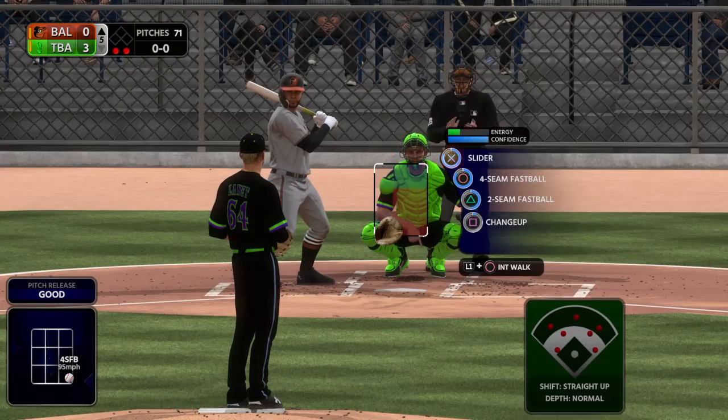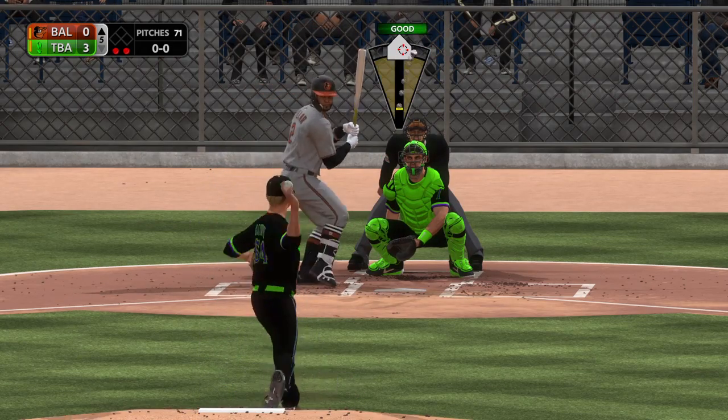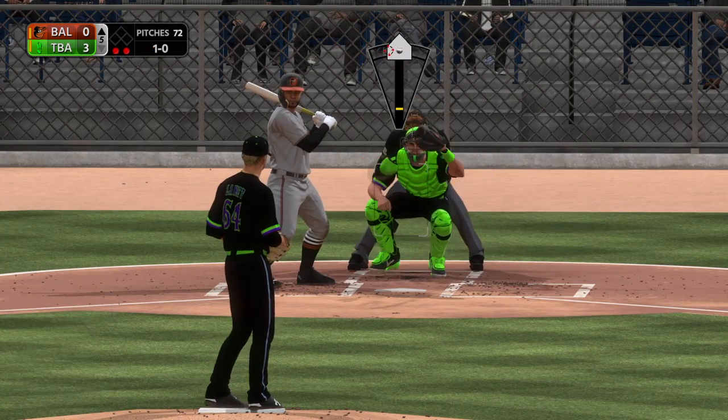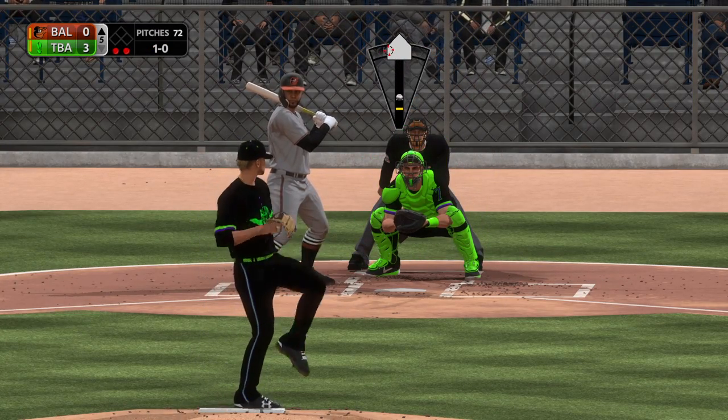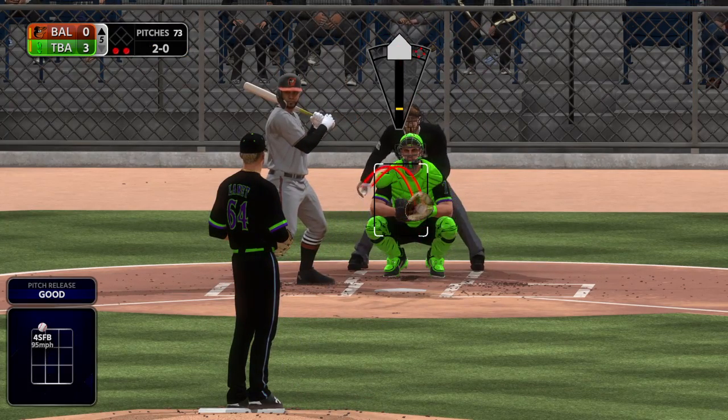So the lineup flips over, and digging in, Jonathan Villar. He'll look to bounce back after striking out his last time up. He'll hold off on the slider to start the at-bat. It's ball one. Up around the letters with that one for ball two. No strike.